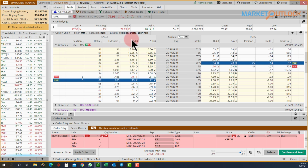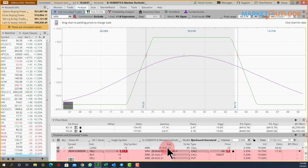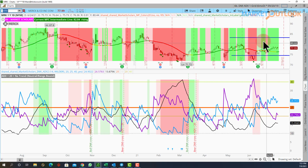We ended up getting in. Where did we end up getting in at? Let's see here. Let me get rid of this one. Looks like we got $335 times the 5 contracts, so right around 60 cents, a little bit more than 60 cents, for a full position size. Those break-evens I had on the chart here are right there.